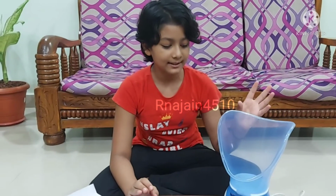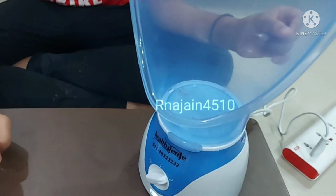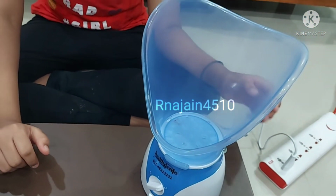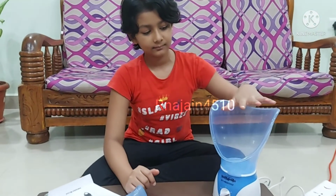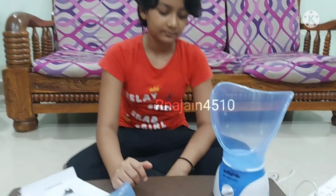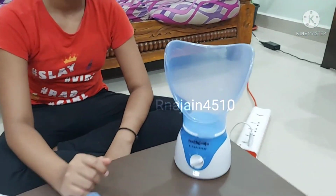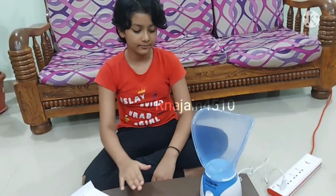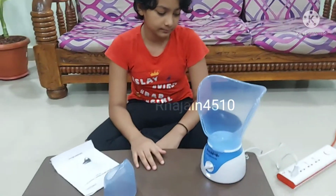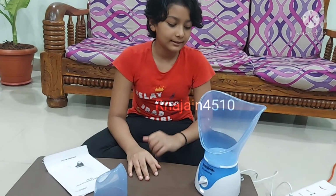So now the sound has started coming from this vaporizer. We have to be very careful that the water does not come out. And this vaporizer should be on flat surface. And it is used for cold and cough also.